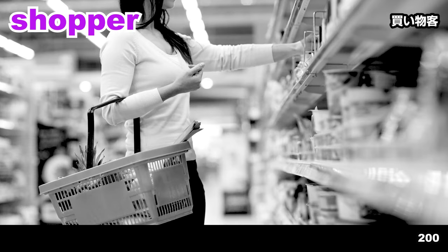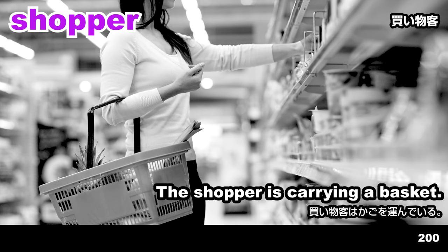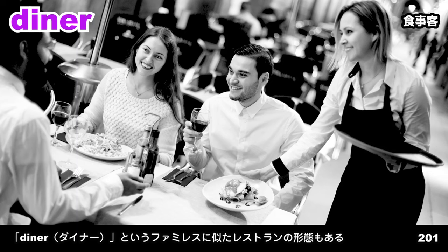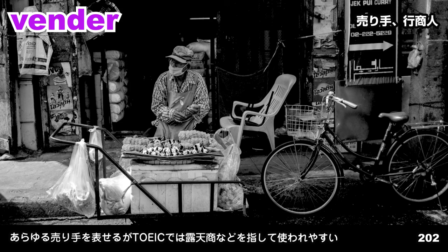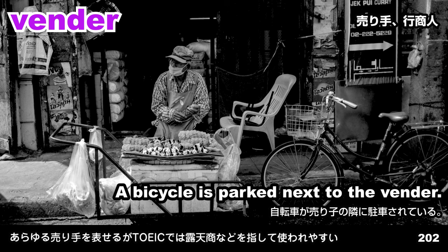Shopper. The shopper is carrying a basket. Diner. A diner is receiving his food. Vendor. A bicycle is parked next to the vendor.